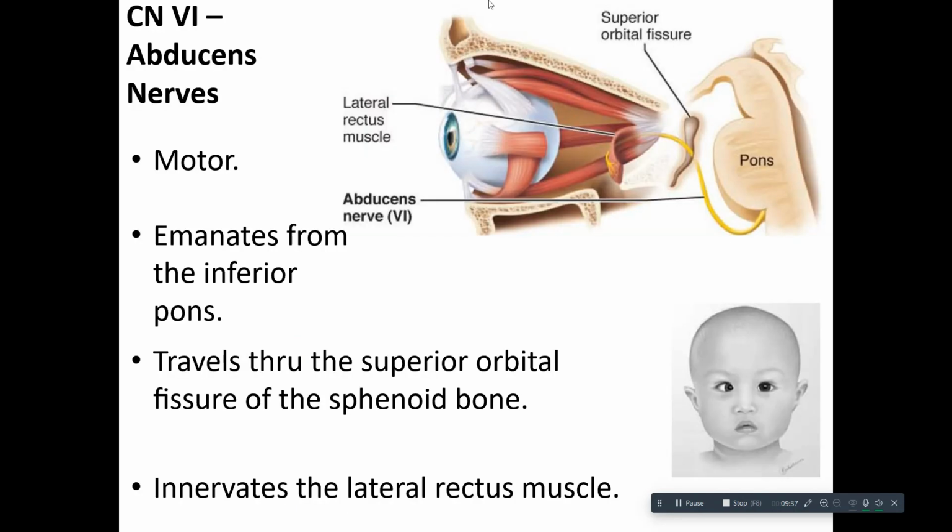All right, number 6 is our final eyeball nerve. This is the abducens nerve. Comes right off the bottom of the pons right there. Again, slips through that superior orbital fissure right there, and then comes up and innervates with just a single muscle, the lateral rectus muscle, which helps your eye look out. In other words, it helps abduct your eyeball. That's where abducens comes from. If that muscle is not working, you can see how the eye can tend to drift like so.